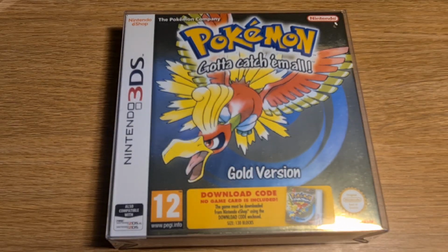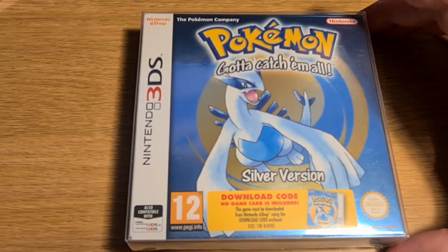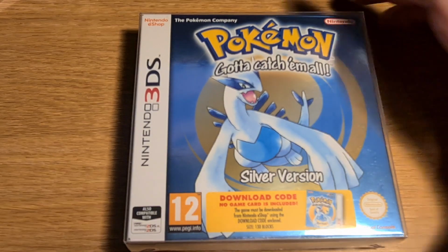It's obviously a blank box, but I just love the way it mimics the style of the Game Boy Color game, and I actually had Gold at the time. And again, this is the same thing, only the Silver version of the game. Again, I've kept these in really good condition.